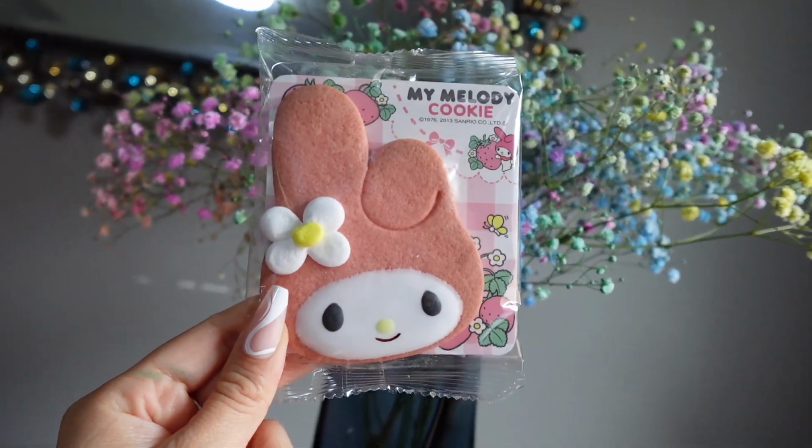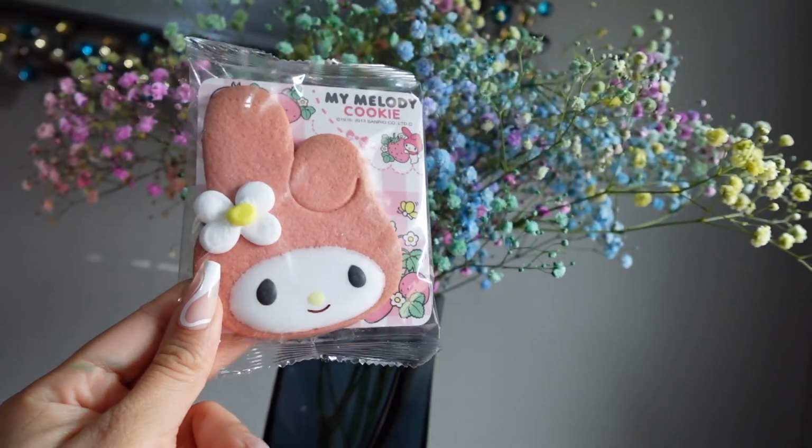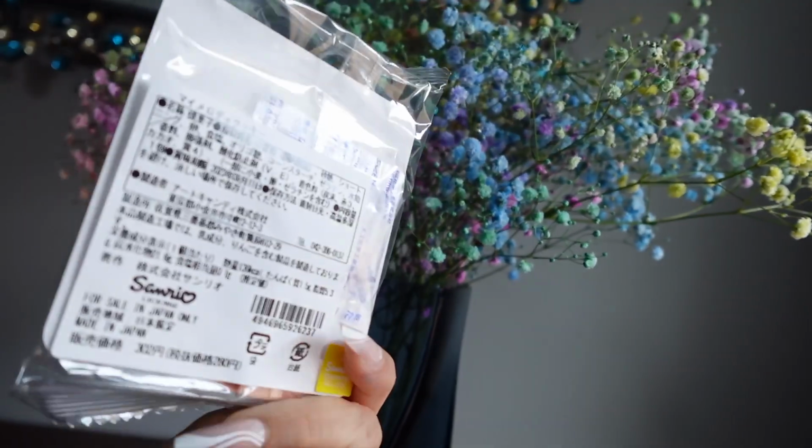I feel like I should go in the order of the items that I really loved, and they also happen to be the cutest items in the box. There was a My Melody frosted cookie that I took a bite of when I was trying to film this video initially. So good because it was not too sweet.